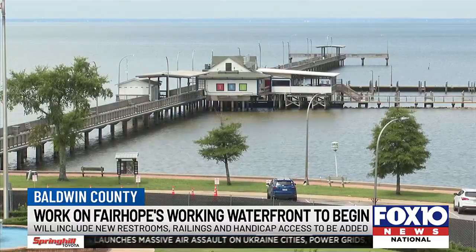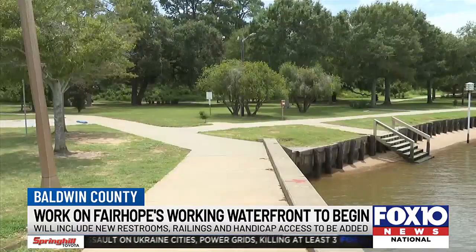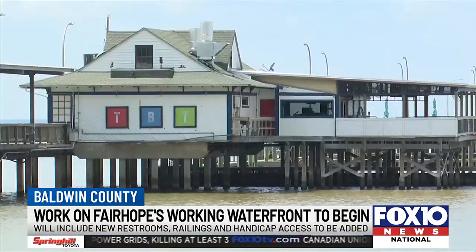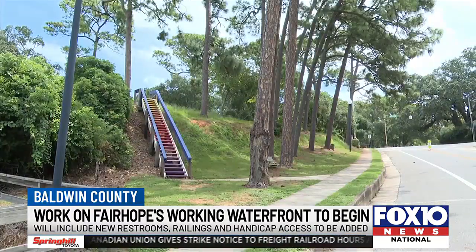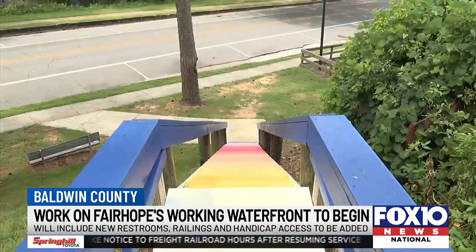Amenities being added include new restrooms on the park's south side, along with new railings and restroom improvements to the pier. Above the park at the bluff, an electronic lift will provide handicap access up and down the hillside.